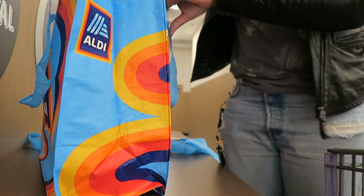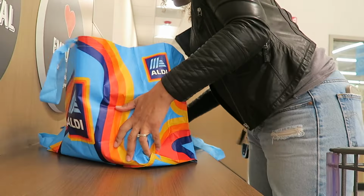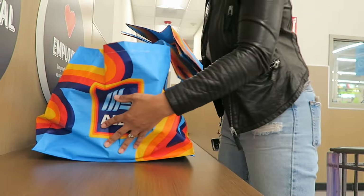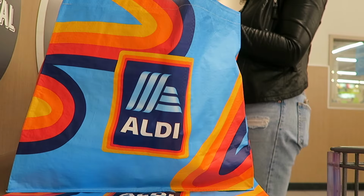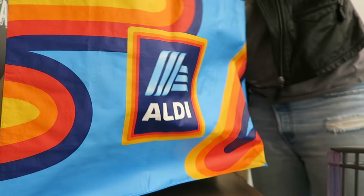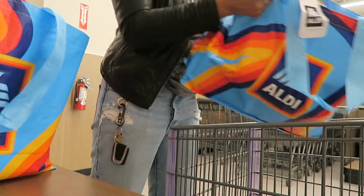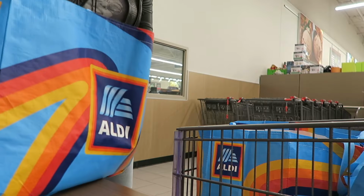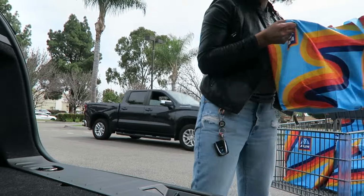Here's the receipt. You do have to bag your own groceries, but shout out to the cashier that let me use a quarter because I totally forgot.